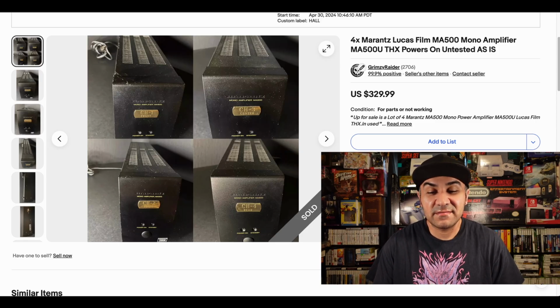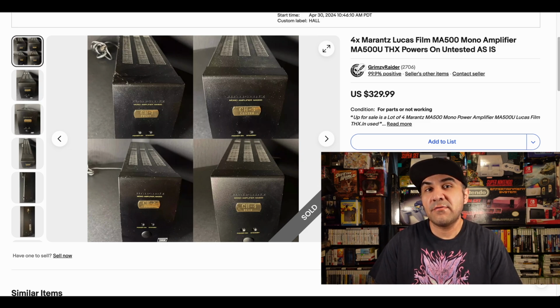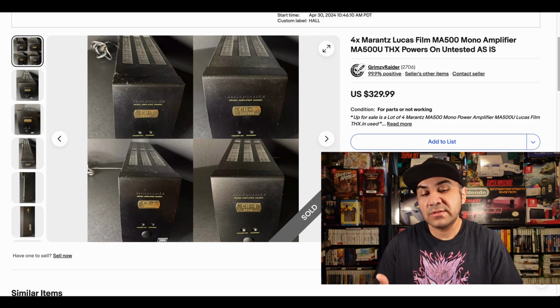First item I have here is these 4x Marantz Lucasfilm amplifiers. If you remember, in a video I posted a couple of months ago, I picked up these Marantz amps. They were $25 a piece. I had planned to list them for about $100 each. Someone reached out to me and said, what is the best you can do for all four?